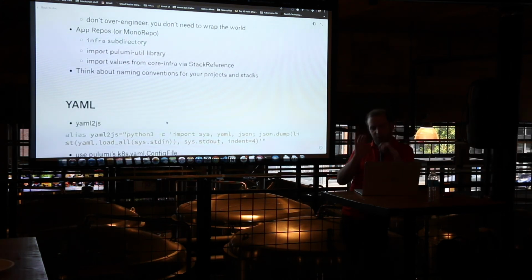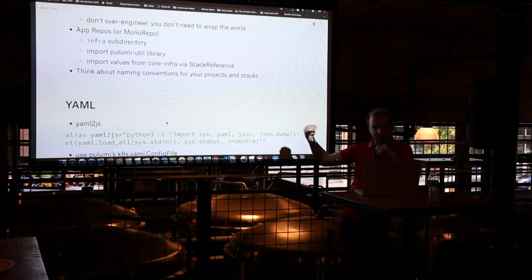Last but not least, you should really think about some naming conventions for your projects and stacks. So we, for example, always name our stacks with dash environment name, like dash staging or dash prod. And we use this convention, we introspect in a lot of cases the context on which stack we are in, and depending on that we deal with some if-then-else branching.